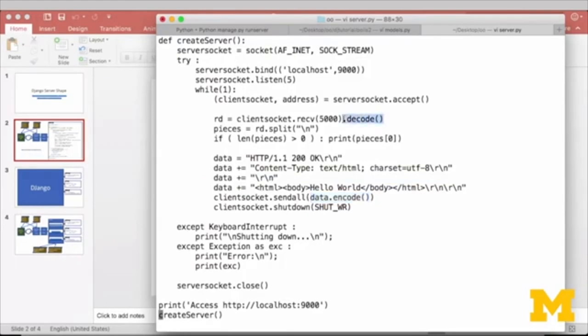The GET request that comes into us is going to be UTF-8. And then we're going to send back a document that's also UTF-8. That's also why I told it it's UTF-8, and encode is what converts the Unicode inside of Python into UTF-8. And then we have to shut it down, which sends all the data, makes sure the data gets received, and then closes the socket. And then we go back up to the top, and we wait for the next socket. So that's how each one of the URLs that gets retrieved is going to be handled.